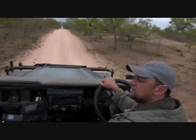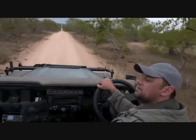So it sounds like Taylor's finally left the lions. They had so much to eat this morning. She's at Buffelshoek Dam. Let's see what she's found over there.